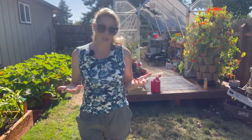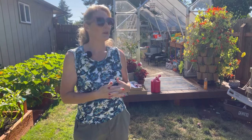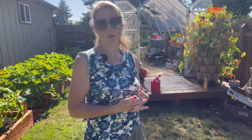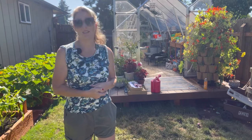So next up is just a couple tips for your plants. So I'm going to turn the camera around and show you a few things I've been doing in my garden today. It is the beginning of July here in Oregon, Willamette Valley, Oregon. And so we have a 10-day forecast of into the 90s. So let me show you a few things I've got set up for today.